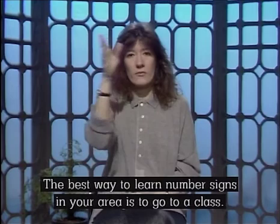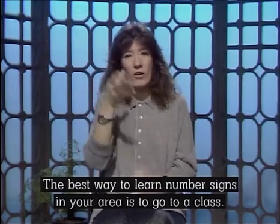The best way to learn the signs for numbers in your area is to go to a local class.